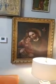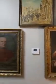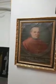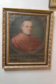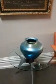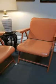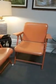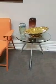Antique paintings of Joseph and the baby Jesus. Another Spanish colonial painting of Marcos Moriana Zavria, who is, I'm trying to think, basically like a regional pope back in the day. Beautiful big piece of Steuben. Pair of original Russel Wright folding chairs by Samsonite. Good heavy gauge. Have been repainted, obviously, but good looking chairs nonetheless. Dig the Italian tables as well.